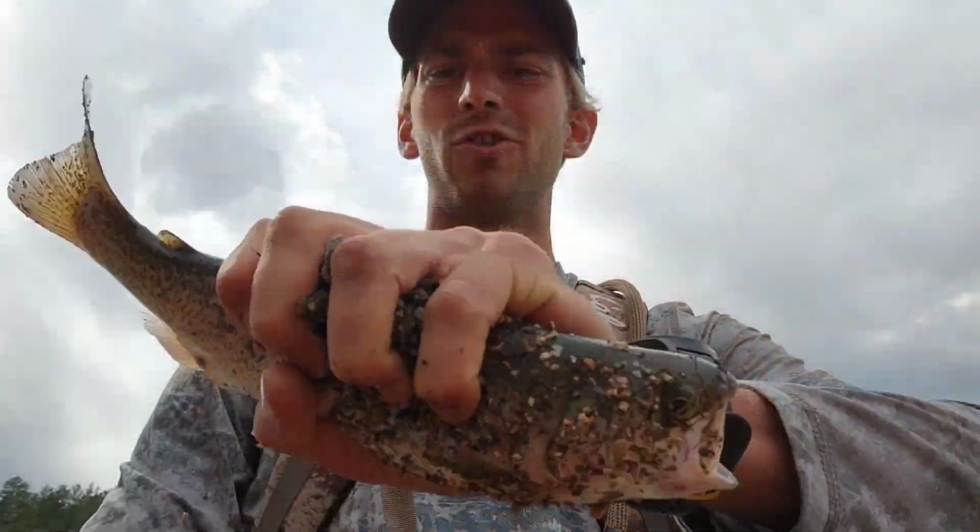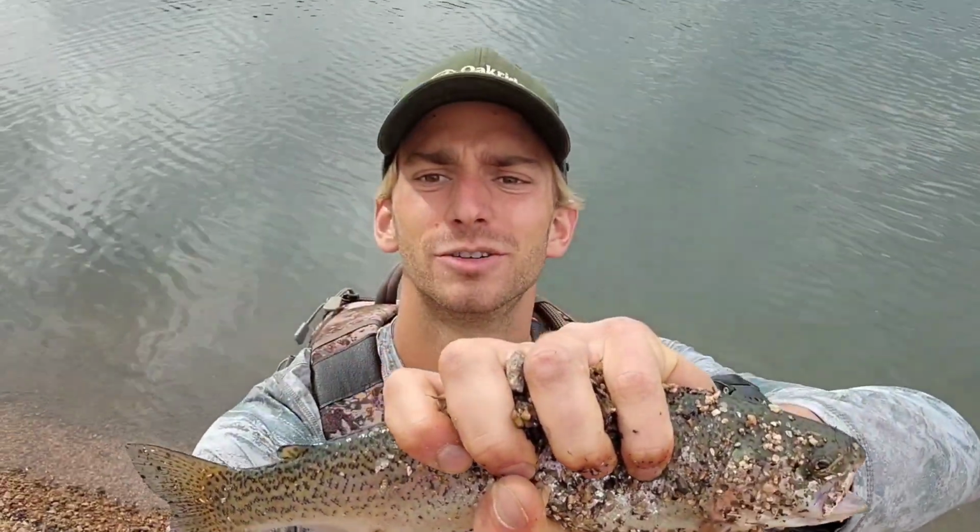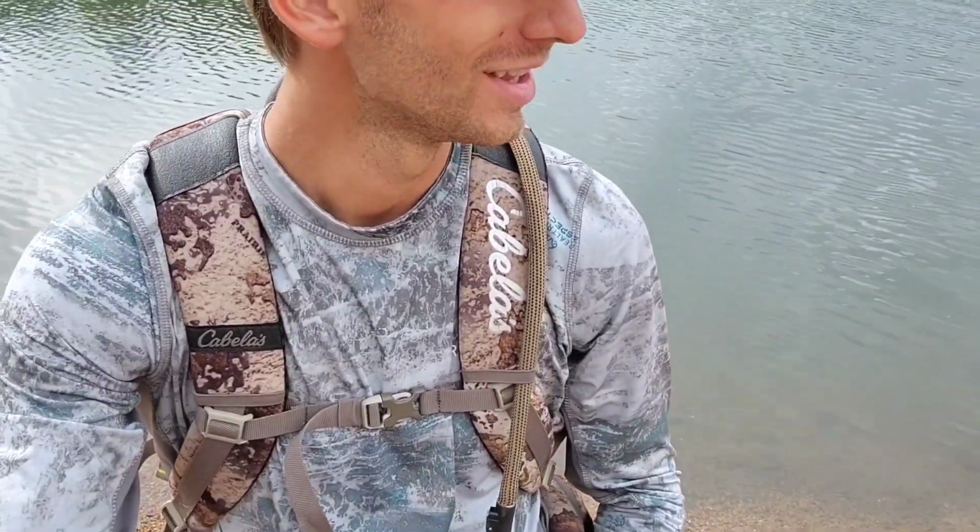No freaking way. I'm not kidding you. I got one! Looks like a nice rainbow trout. I got a grip on it. Runs really steep incline. He got off the lure pretty quick. He's about to get back in the water. I'll do a longer interview later. Let's get this thing in the bag. Yes.